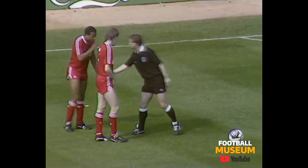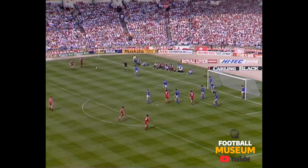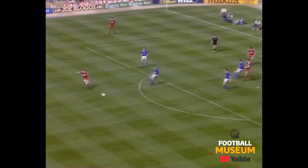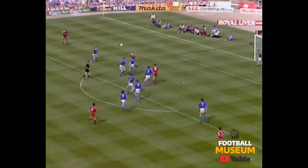Staunton and Barnes are the 2 players near the ball. Aldridge has got both arms up in the centre. Beardsley is with him. Away by Vanden Hauwe, only as far as Steve McMahon. Nice ball to Houghton. Offside flag is up here.